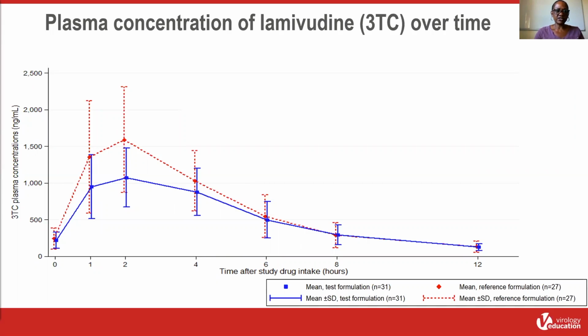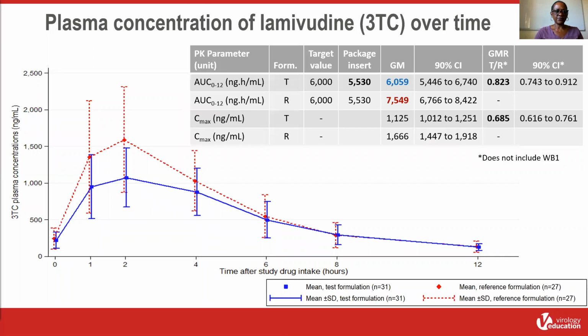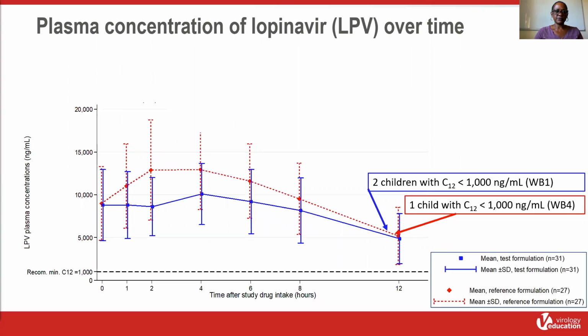Here we see the PK results for 3TC. As before, the blue curve shows the 3TC in the 4-in-1, and the red curve shows the 3TC in the reference formulation. The geometric mean ratio of 4-in-1 for area under the curve is 82%, and the Cmax is 69%. Neither area under the curve nor Cmax met bioequivalence criteria, but were comparable to historical exposures in adults and children. Interestingly, 3TC exposure with 4-in-1 were closer to historical values.